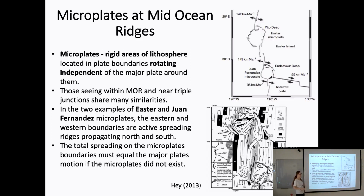If you remember, those little microplates I've shown before are actually being created between Farallon and Pacific. It's just that, based on the slab window idea, the Farallon already sank. But it was a divergence zone. So I'm suggesting, why should we invoke subduction-related processes where we have a divergence zone and we have examples of microplates being created in divergence zones?